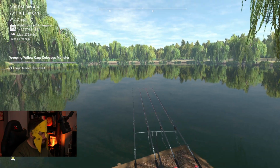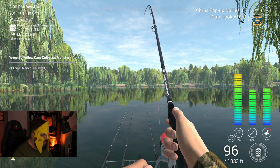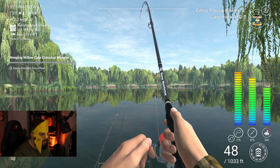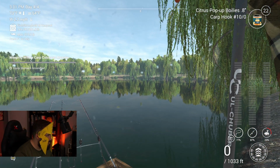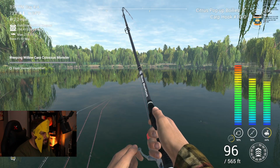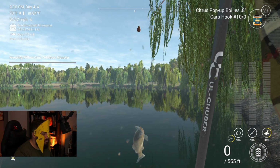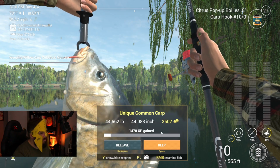First fish on. Doesn't look like a biggin. Small ghosty, I'm assuming. That he is. Fish on here. But it doesn't look like the Carp Colossus. Well, our first unique from the location.